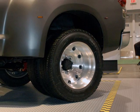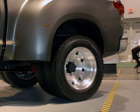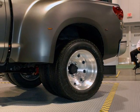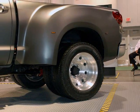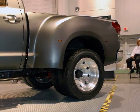This is actually kind of addressing some of the questions we had last year when we first showed the new Tundra. A lot of people were wondering, well, when are you guys going to come out with a diesel? So, boom, here you go. We brought you a diesel to SEMA. We didn't say how many we were going to make, but we're going to have one.